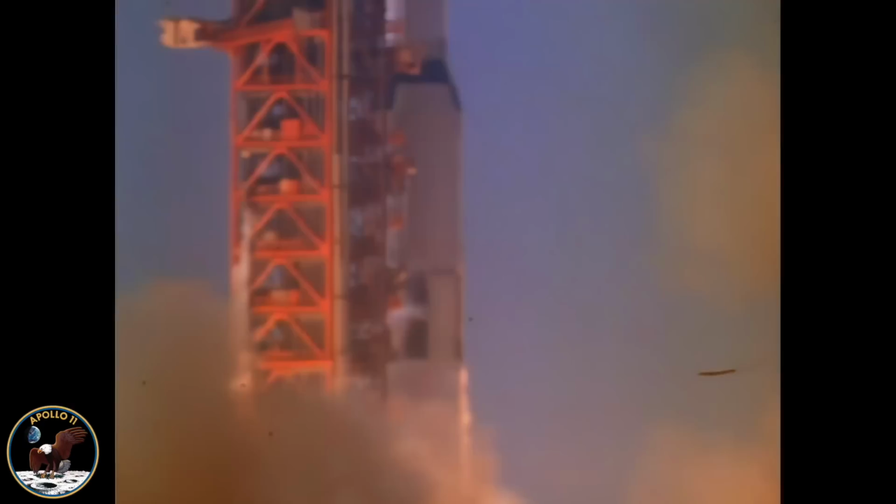Ignition sequence starts. 6, 5, 4, 3, 2, 1, 0. All engines running. Clock start, flight, roger. We have a liftoff. 32, thrust go, all engines, roger. Liftoff on Apollo 11.